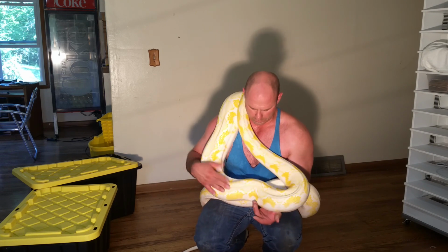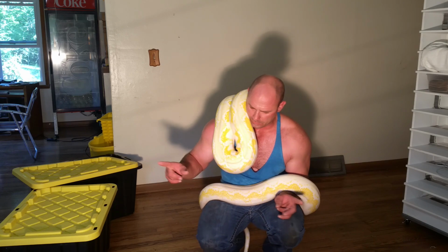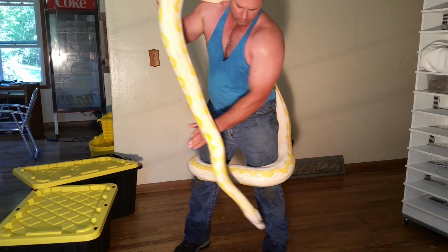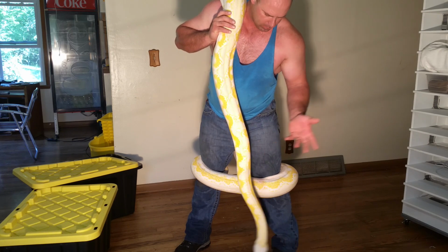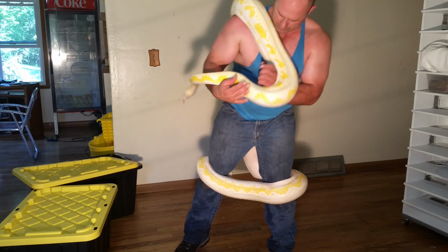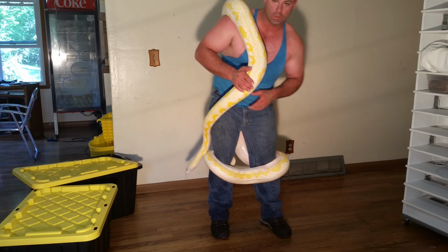So I've had this snake since she was a hatchling, this big around and that long. I usually fed her once a week on rats. Now she's up to rabbits. But it's been like 4 weeks since she's eaten last, which is totally fine. Okay guys, I'm going to put her up and we'll move on to the next snake.